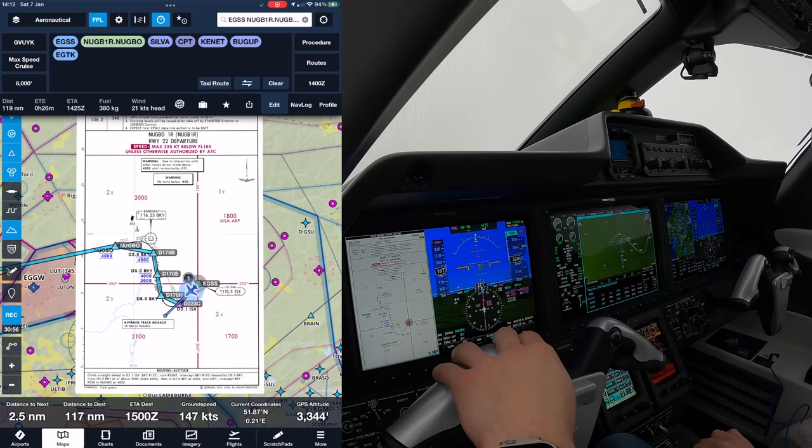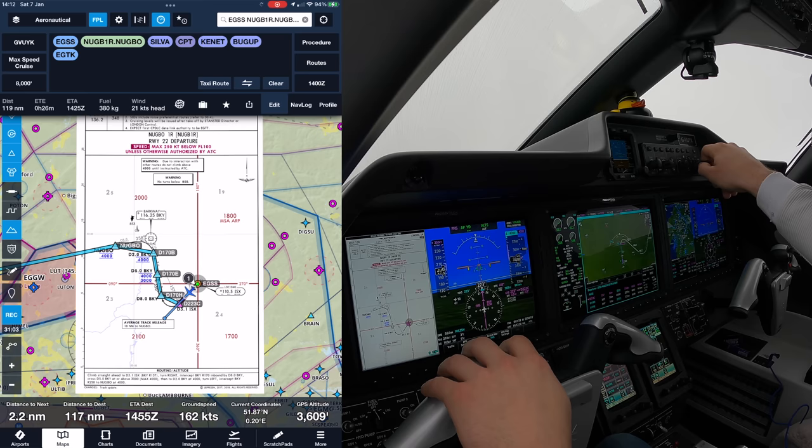I'm just going to keep the speed back a bit. Let's get to manual speed, 220.